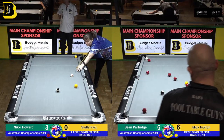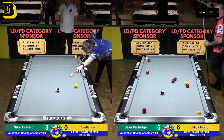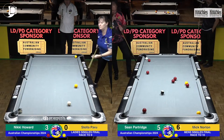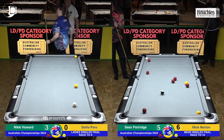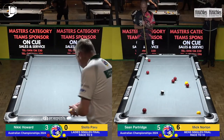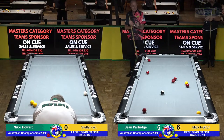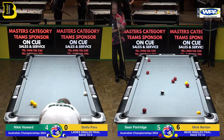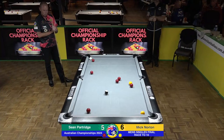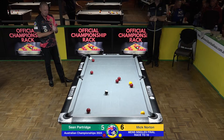Sean, he's played that same shot about three times this frame. Let's see if third time's a charm, and he finally gets the foul. And with a foul, he will be clearing that dead red. 4-0 to Nicky on the left there. We've just seen Nicky put in another black for a commanding 4-0 lead.